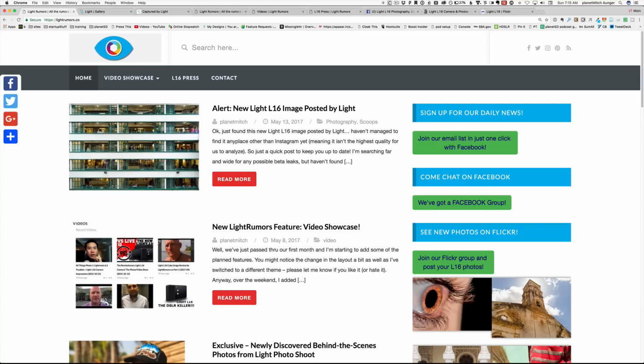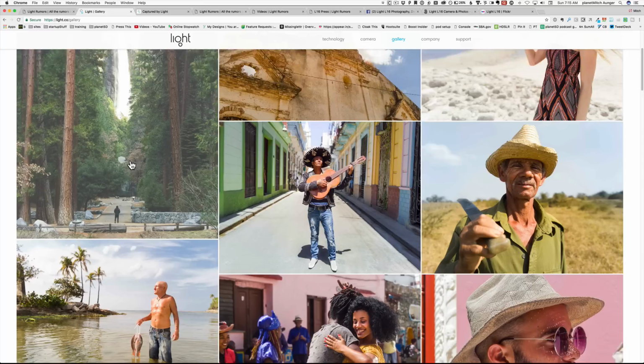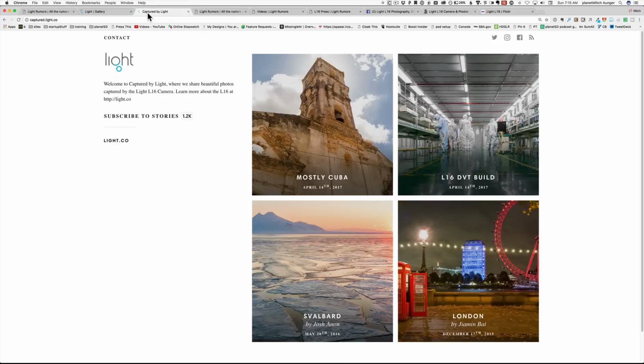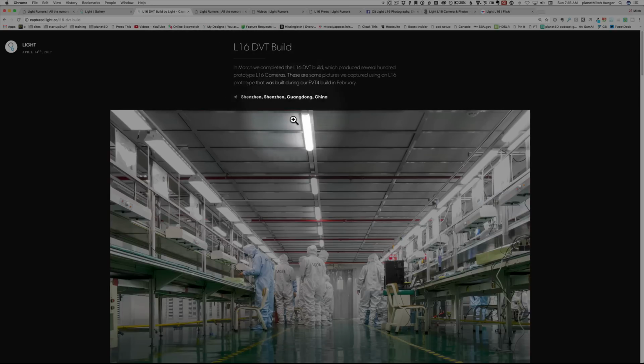We're going to cover a whole lot of stuff today, so this might be a little long, but hopefully you'll sit through the whole thing because we've got some exciting stuff. We have got brand new images from Light over in their gallery, like this one, and they're kind of spread around. It suddenly dawned on me, by the way, if you go back to when they switched things around and put this new gallery called Captured by Light, it didn't really dawn on me that these images, where they are in the factory, were actually shot on Light, because it says in this gallery, everything is shot on Light. So, bingo, bango, we're going to go through some of those.